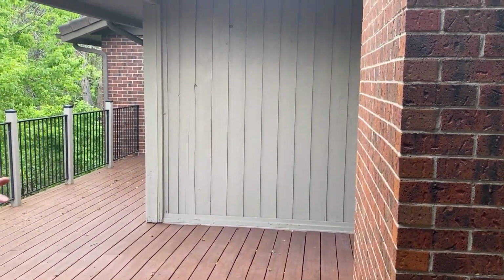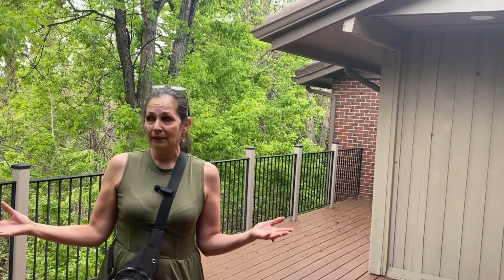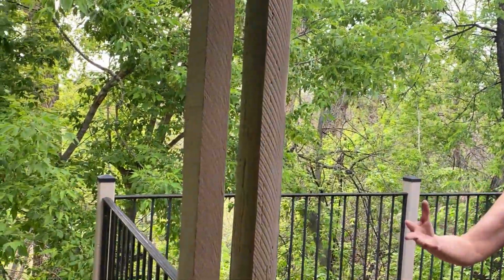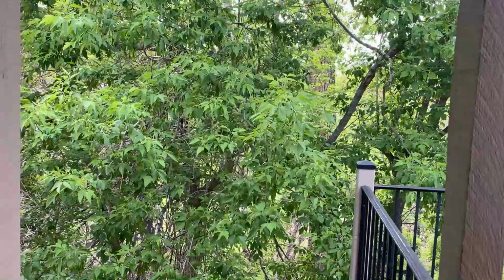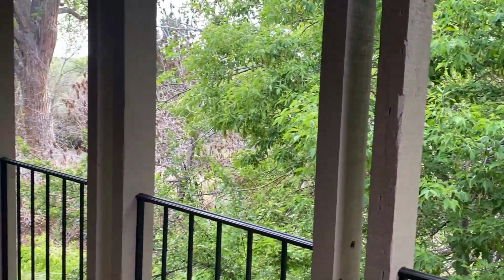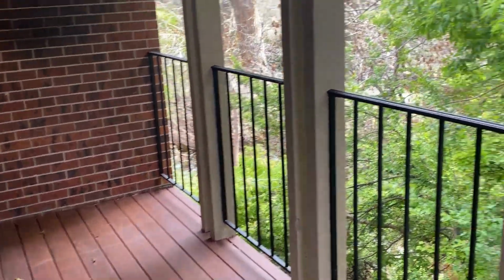As you can see with this space, you have a ton of trees that surround the property. So it provides a lot of privacy. If it's sunny, some shade. But this deck right here, you can actually have it like an extension to your living space. You can add outdoor furniture.